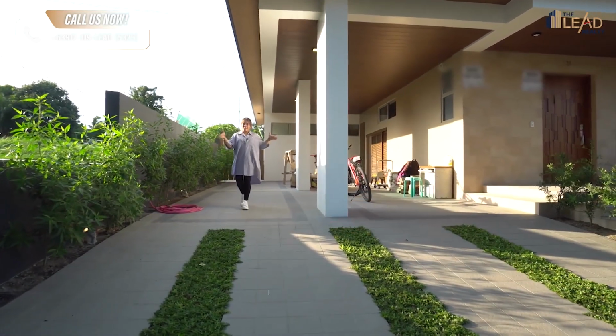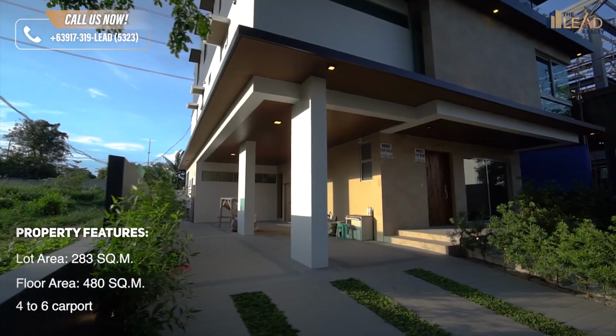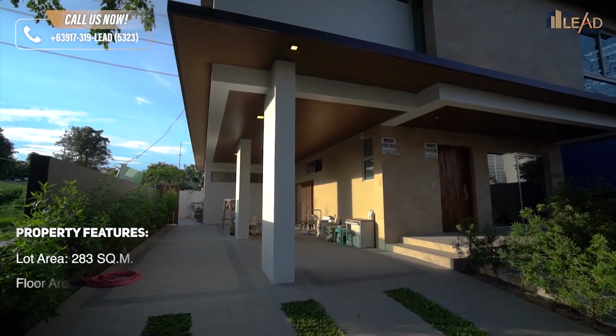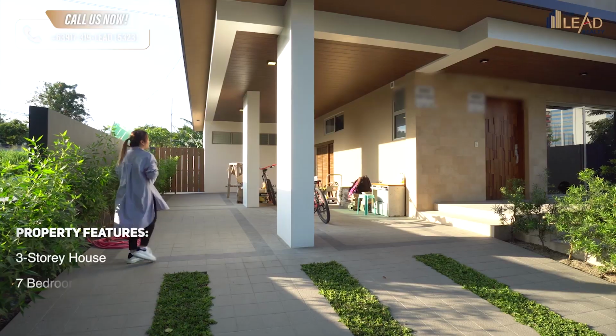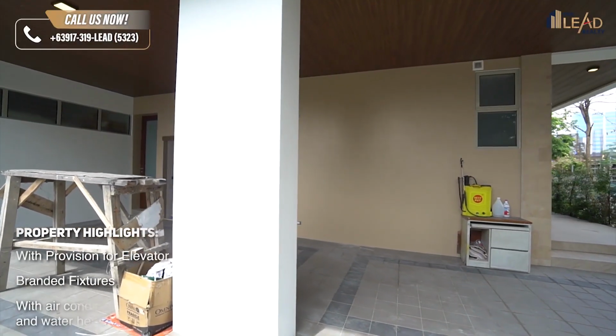So we're here right now at the carport of this beautiful house, and as you can see, it can fit 6 cars, so 2, 3, and 4, and 2 here at the driveway. And you would notice there is a backyard gate over there which leads you to the dirty kitchen, and another door over there which leads you to the dining area.